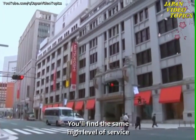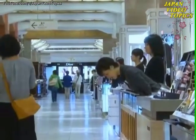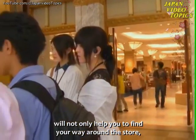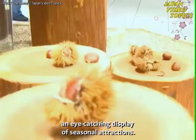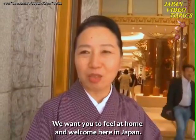You'll find the same high level of service in Japan's department stores. Concierges located near every entrance will not only help you to find your way around the store, they'll offer guidance to the city too. Inside the store's main entrance, you'll always be welcomed by an eye-catching display of seasonal attractions. When a visitor enters our store, I hope they'll think, I don't know why, but this is a very pleasant place to be. We want you to feel at home and welcome here in Japan.